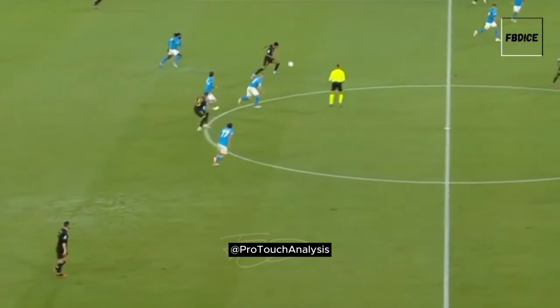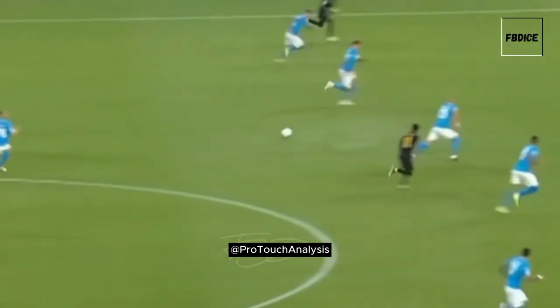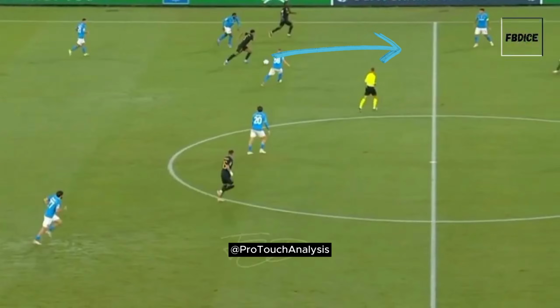Now as the winger makes a run in behind the defense, Bellingham plays the ball in through the channel for the winger to run into. Here, Bellingham receives the ball and has space to open up and drive forward.